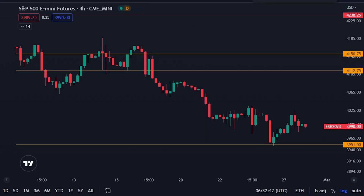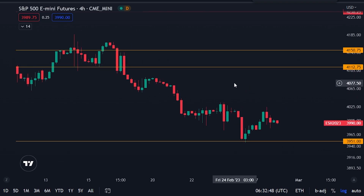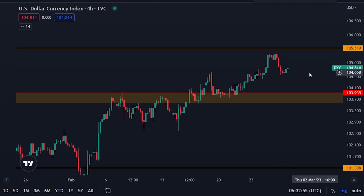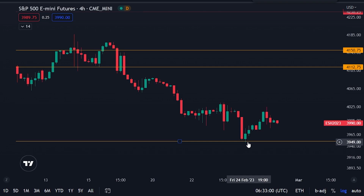Now, Bitcoin was at a critical point, or the whole markets were at a critical point yesterday, which I've been talking about. And we were either going to have to go up on the traditional markets or see a breakdown on the traditional markets, because you also had a key point in the DXY: you were at resistance on the DXY, you were at support on traditional markets.